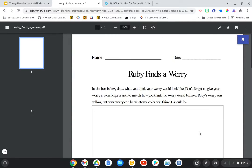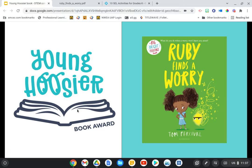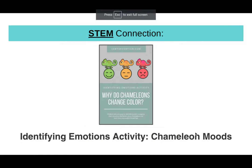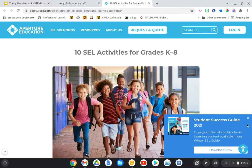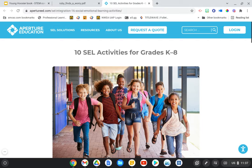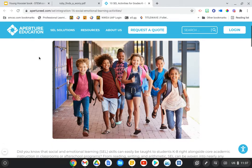So this Young Hoosier book really made me think about some SEL connections. And so that is my STEM connection idea. I found this activity called Why Do Chameleons Change Color? And you can find it just by Googling 10 SEL activities for grades K through 8. And this resource from Aperture Education will pop up or should pop up.